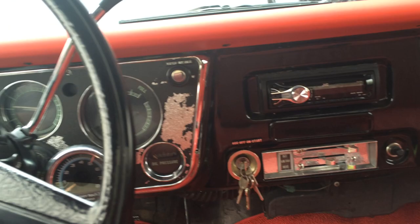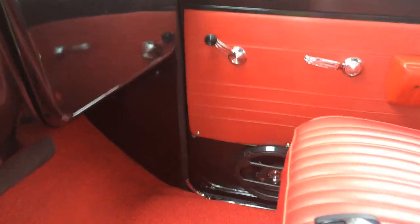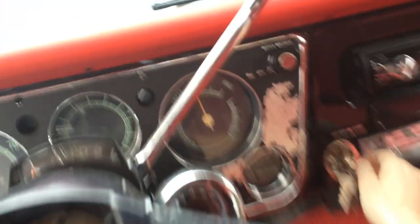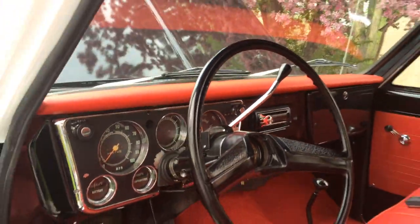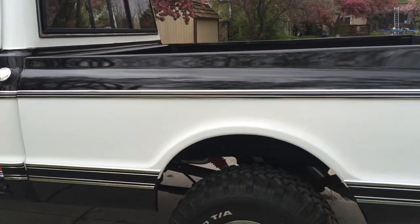New radio, a little bit of chipping on the dash. 6x9 speakers down in the doors. Sounds good. Starts right up. Idles like it should. Sounds good.